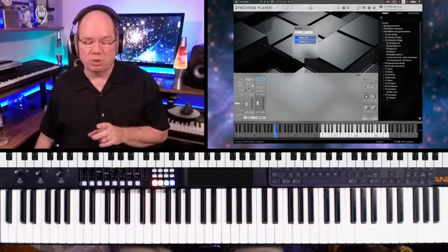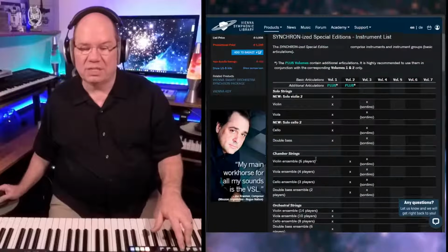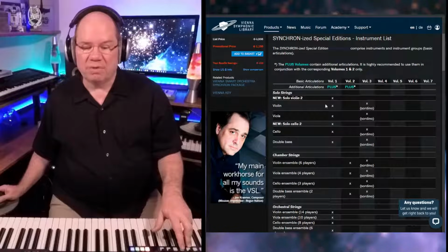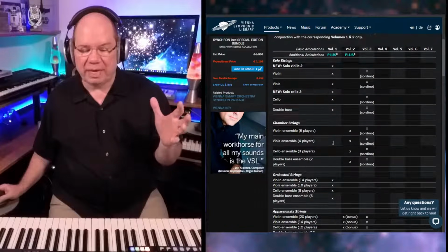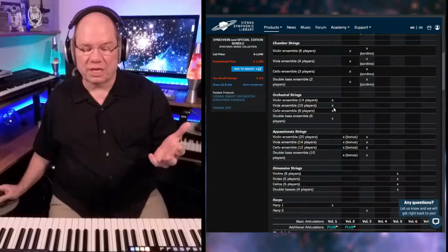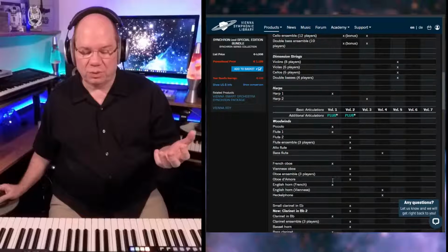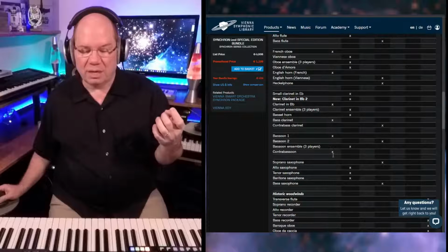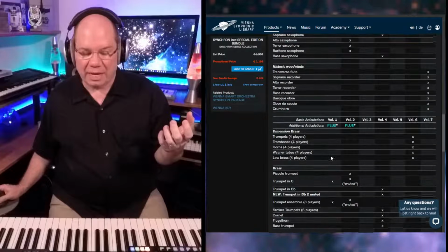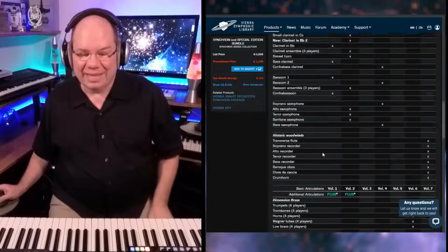But we're fortunate to have this guide that lets us see. It's like a spreadsheet. Volume 1 has solo violins. They added a new violin 2 solo, viola, and a new solo cello, double bass. We drop down, we have orchestral sections. We've got an ensemble, and then we have a harp, piccolo, flute. So basically the essential sections that we have here: a contrabassoon, and you keep going, trumpet. I'm going to use this as a guide to make sure that we're pulling it up.